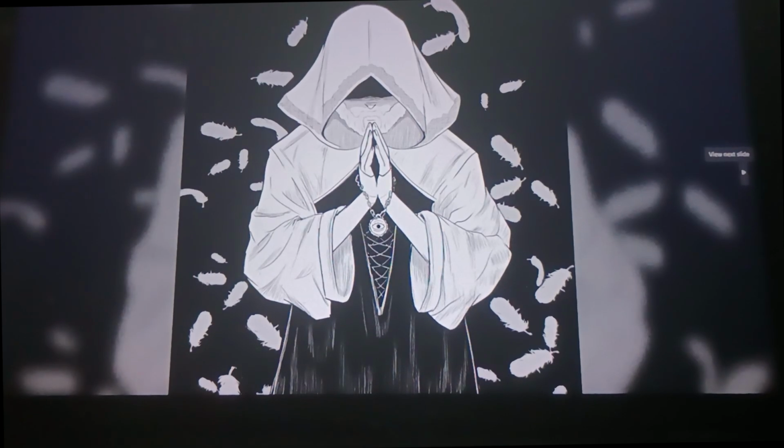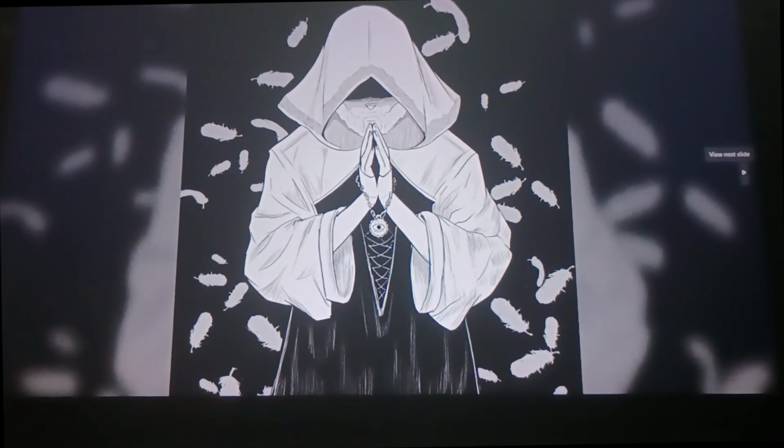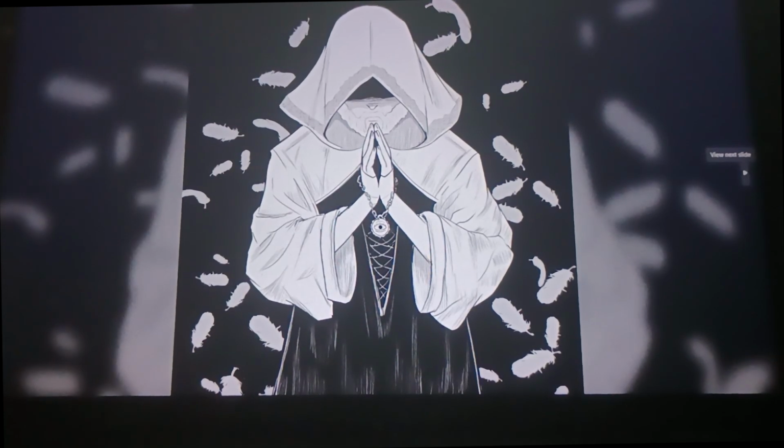As far as the book goes, this is something that I do want to address in the book, like cults and different religions and whatnot. So that'll be very prevalent in the book. It's going to make a little bit of a commentary, maybe. I'll attempt. But yeah, this was a really good one. I was really proud of this one.